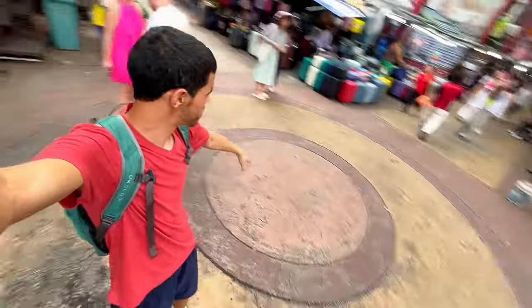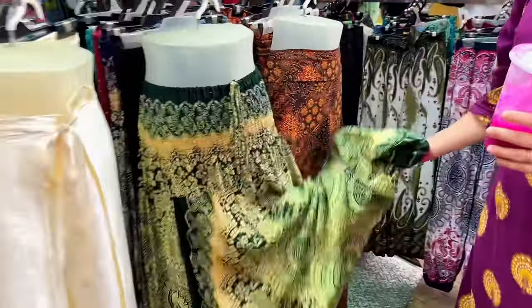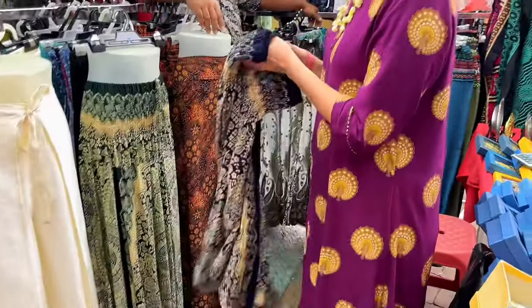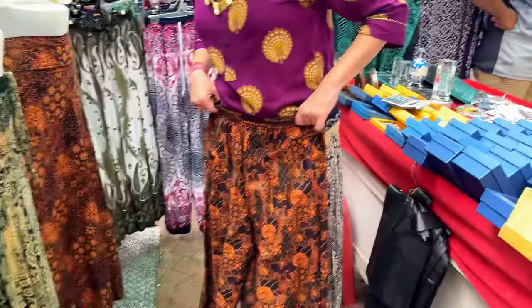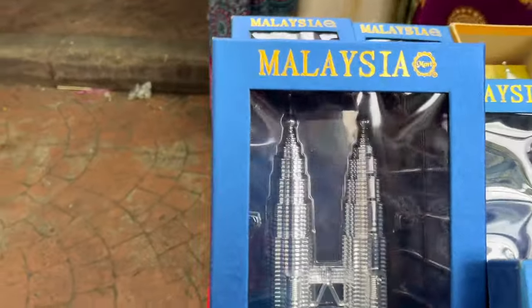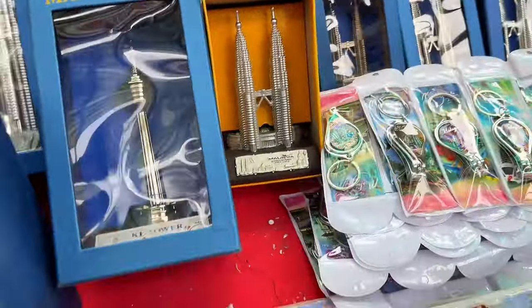And so guys, this is the center of Chinatown. You have four corners. You have this one, this one. Where are you going to take this one? What is this material? You like that one? That's too big. The things you also see here, guys, are these towers that are in Kuala Lumpur. They have these statues, so we can buy them. We have the Petronas Twin Towers. And what's the name of this tower? KLCC Tower.